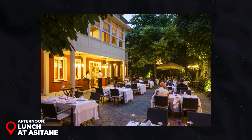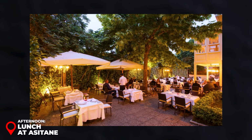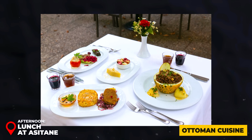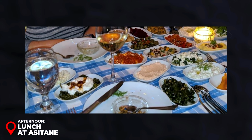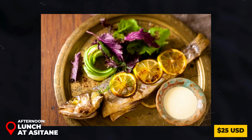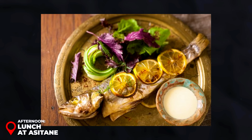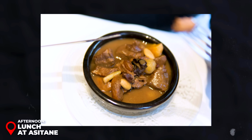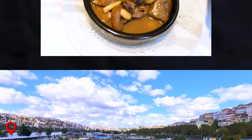Lunch at Asatani. Nearby, Asatani Restaurant specializes in historic Ottoman cuisine, offering a unique dining experience. For around 25 USD, taste dishes that were once served in the Sultan's palaces. A culinary journey through time, their lamb stew with apricots offers a delectable harmony of sweet and savory flavors. It's a must-try dish.